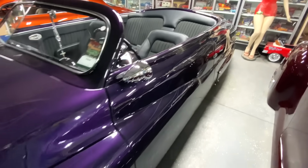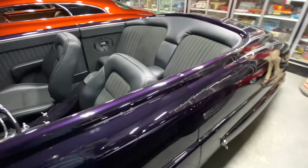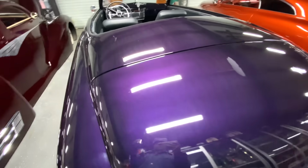Winfield had this in his lot. He was doing work to it. He converted it to a two-door like he does with so many Mercuries. And Victor made an arrangement with him and got it. From there, it came to my shop.